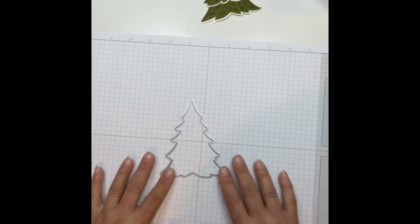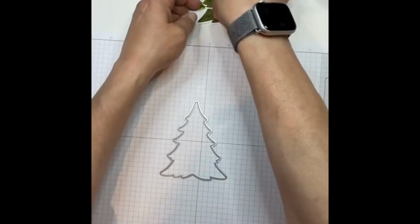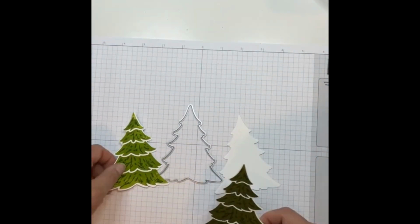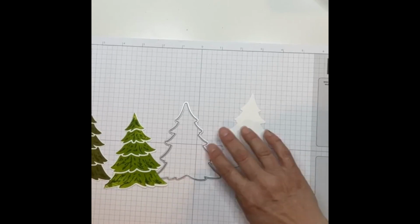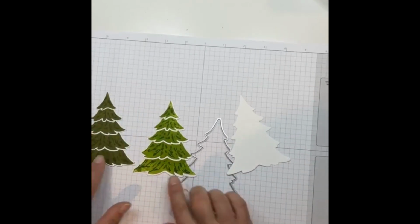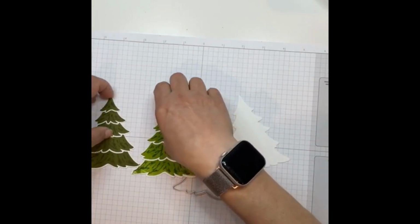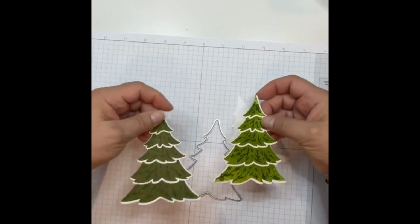So today I am using primarily one of the dies from Merriest Trees. We may get into using a sentiment or something from it as well, but I used the largest tree die, and you've probably seen here, these are supposed to be off camera, but they're not because, thank you, Facebook. One of them I just cut out plain, and then I realized that if I stamped and then cut out, I could use, these are the positive images. They are stamped and then cut out.